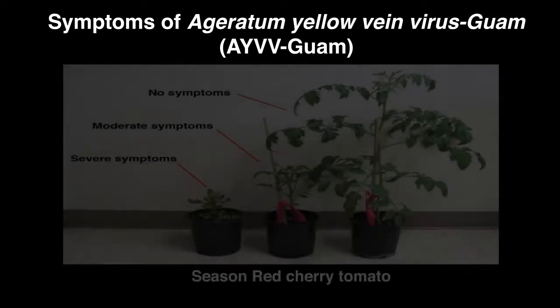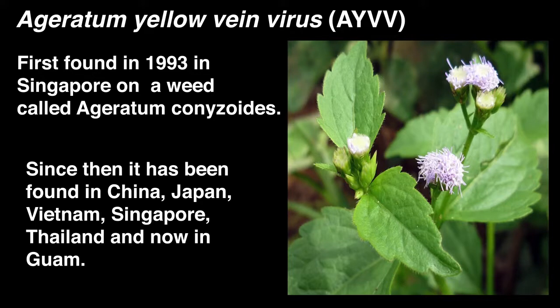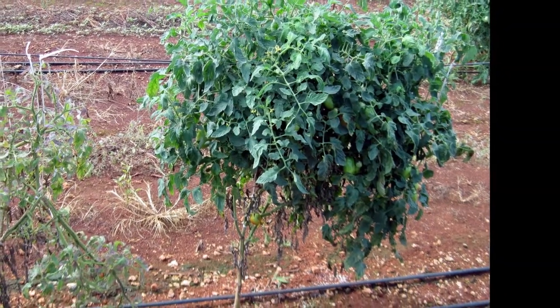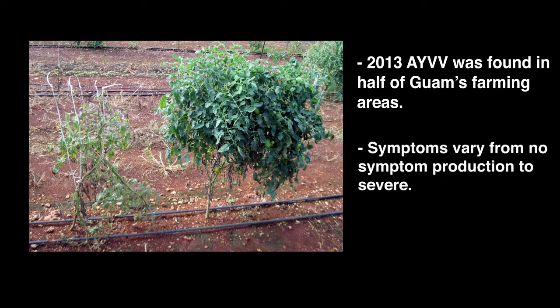Season Red cherry tomato with severe symptoms on the left, with moderate symptoms in the center, and with no symptom on the right. Ageratum yellow vein virus is not new to the Asia-Pacific region. With the arrival of Ageratum yellow vein virus on Guam, Season Red could no longer be relied on to produce a good crop. By 2013, AYVV was found in half of Guam's farming areas. Symptoms vary throughout the infected field, ranging from no symptom production to severe.